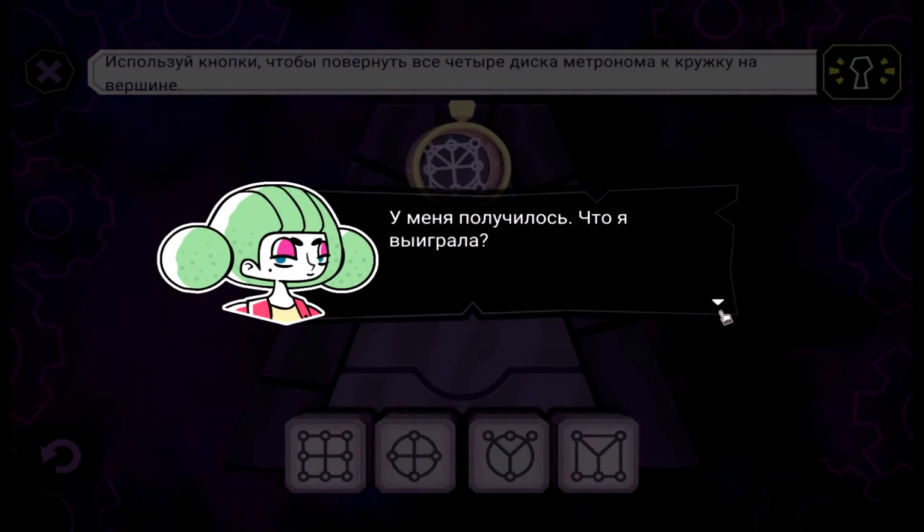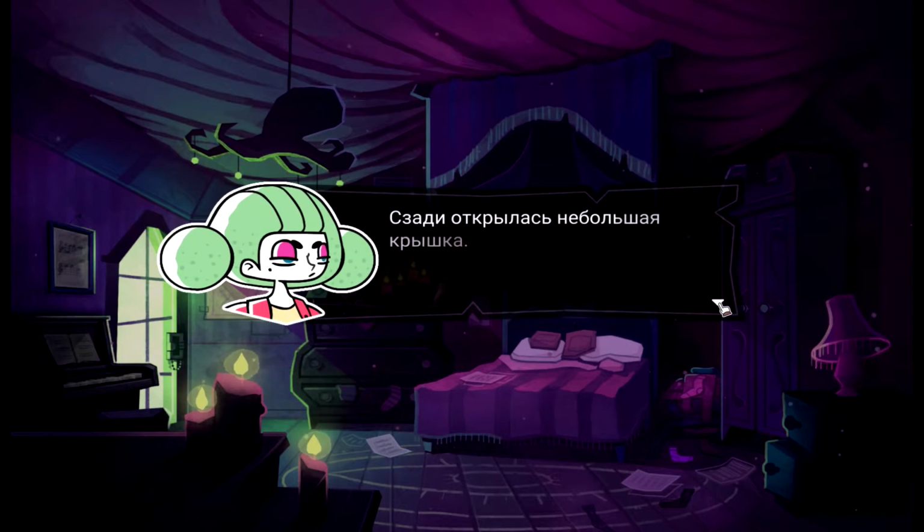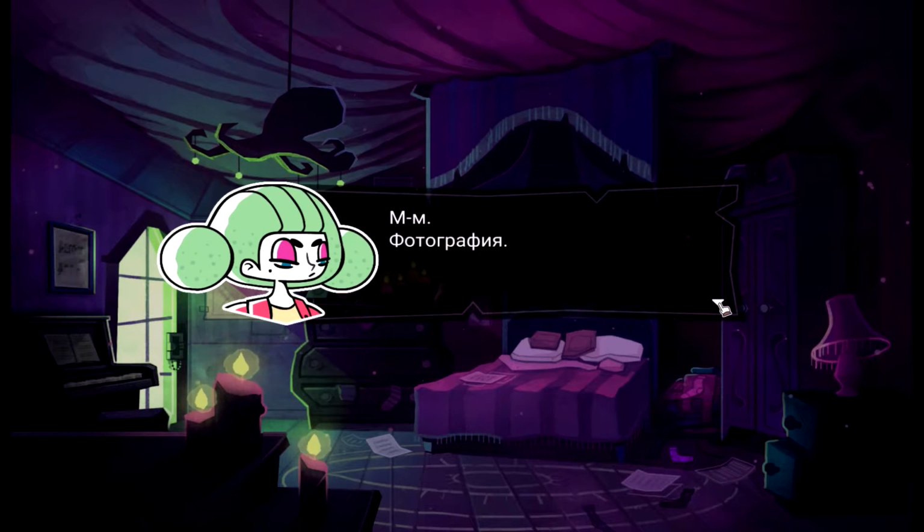I did it. What do I win? Wow. Not bad. That was the weirdest but simplest puzzle. What happened? A little hatch unlocked in the back. Anything in there? Mm-hmm. It's a photograph. Heart of a photograph. The very one.